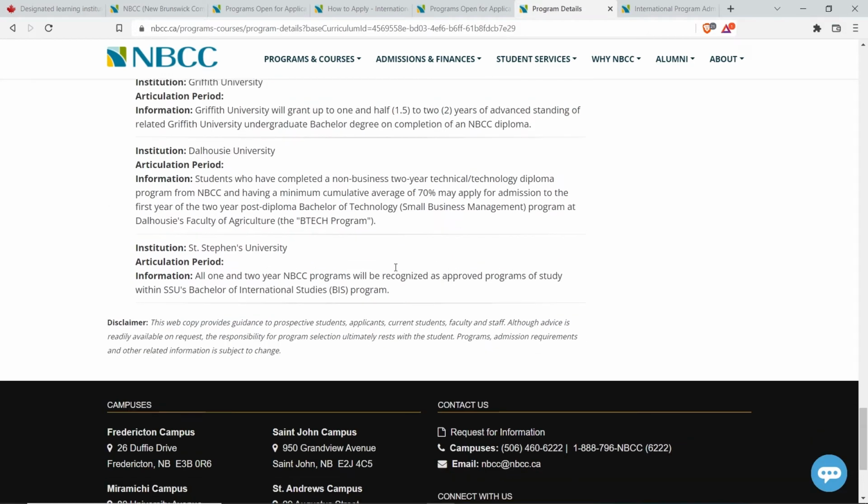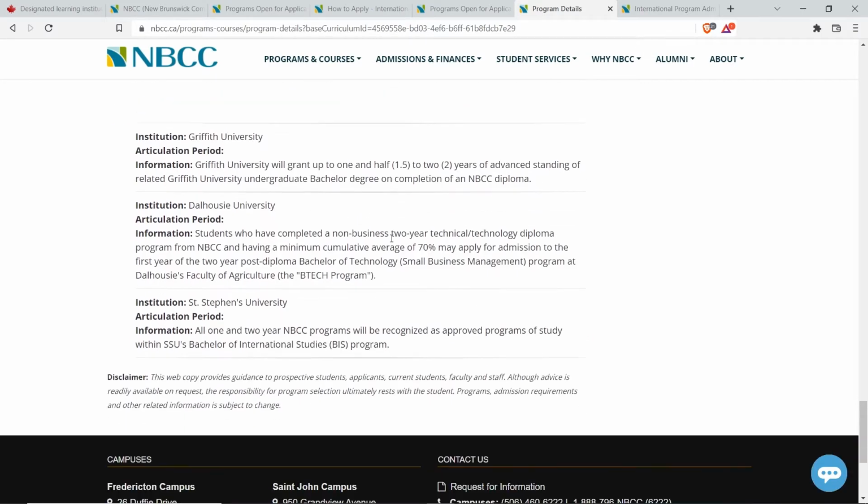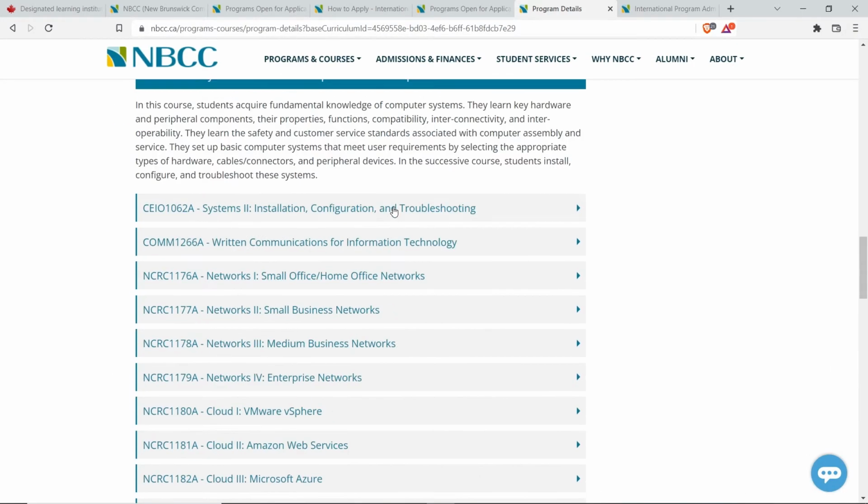And then you have some articulation agreements, meaning that if you've graduated from a 2 year diploma program with a 70% or greater GPA, then you can have 2 years full credit to be able to enter the third year of the 4 year Bachelor of Applied Management. So this is really cool as well. So you can also check all these things.